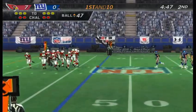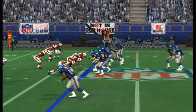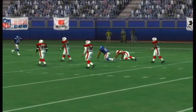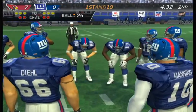Ball on the 47-yard line. Dropping back to pass on first down. Throws it. He hits his receiver. Good throw, good catch to move the chains. You know, as a receiver, all you have to do is get a step, and this guy's going to put the ball on you.